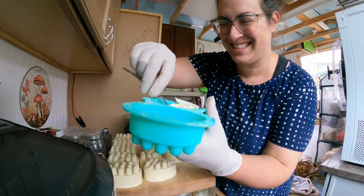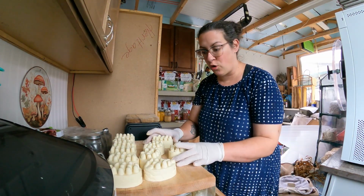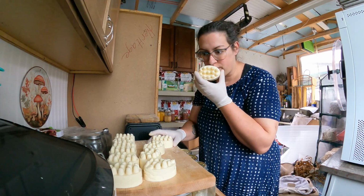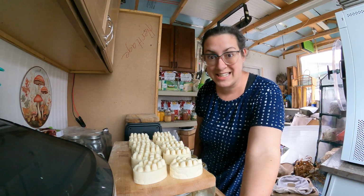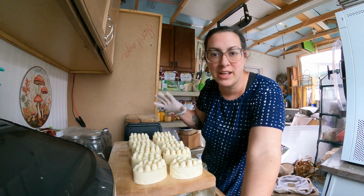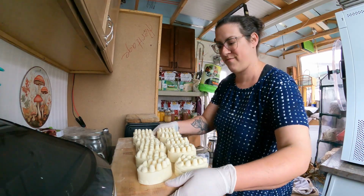This is the excess. They have tallow in them, castor oil, olive oil, and coconut oil with the rosemary essential oil. They smell really good. So I may use them sooner than the 4 to 6 week curing time, but I need to wait until they're not zapping anymore, until they're not lye heavy anymore.